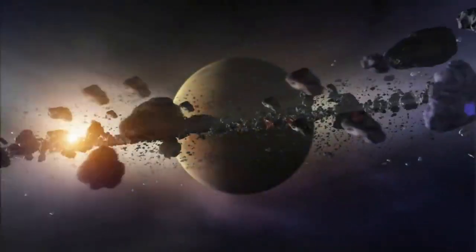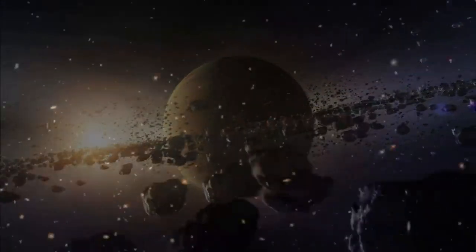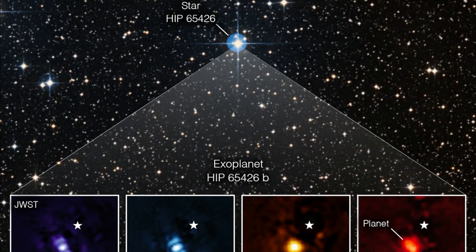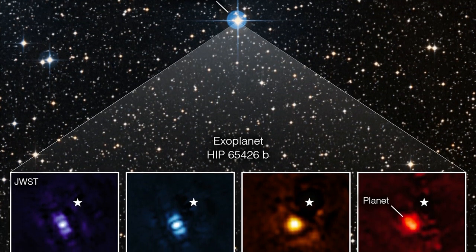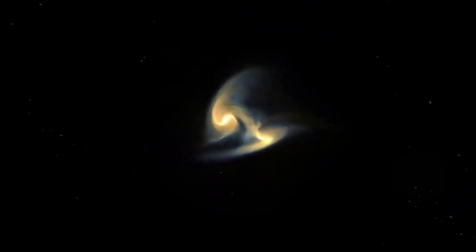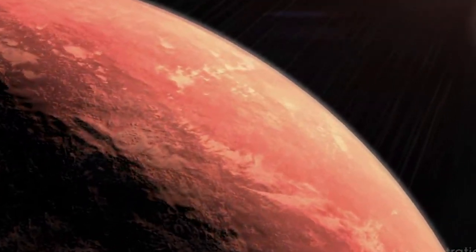Most recently, the agency released information about an exoplanet. Specifically, just earlier this month, NASA released the James Webb Space Telescope's first ever image of an exoplanet. The image, taken through four different light filters, highlights how Webb's powerful infrared gaze can easily capture worlds beyond our solar system. This comes in addition to more information gathered on a host of different exoplanets just last month.